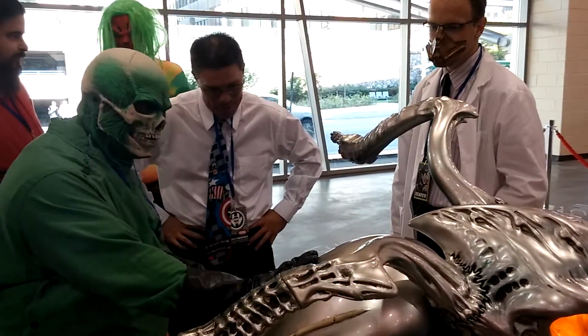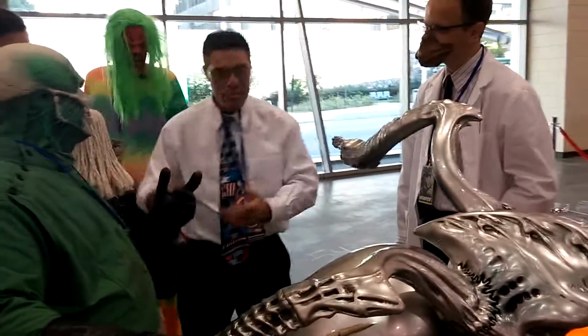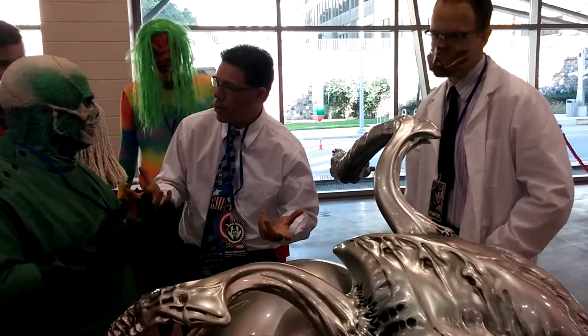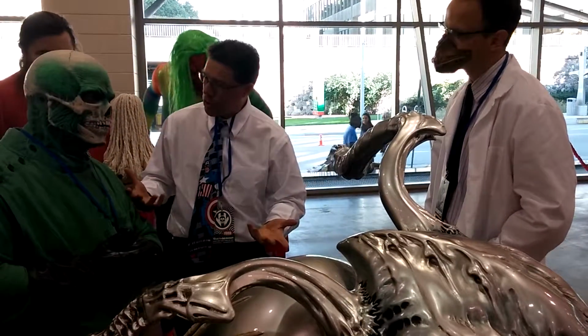Now, do you have one of these in green? I do not. No. But speaking of green, in the case right over there, we have Ryan Reynolds' screen-used Green Lantern ring used in the film. So we have some cool green stuff as well.